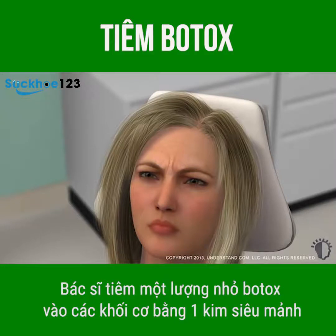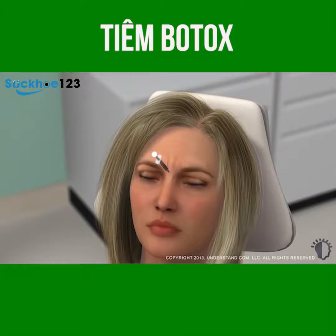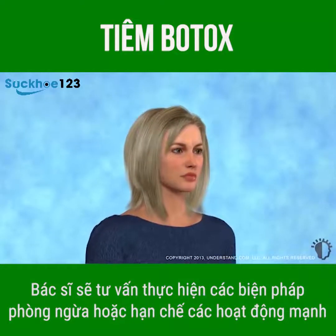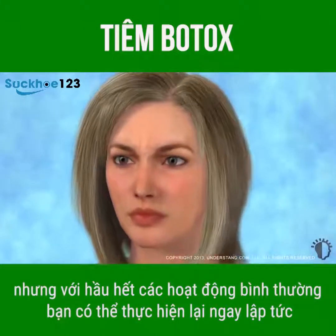Using an ultra-fine needle, your physician will inject small amounts of botulinum toxin type A into the facial muscles along the treatment areas. If an anesthetic has not been administered, you may feel a slight stinging or burning sensation during the procedure. The entire procedure typically takes about 10 minutes. Your physician may advise precautions or restricting strenuous activities for a couple hours after your procedure to lessen your bruising risk, but most normal activities can be resumed immediately.